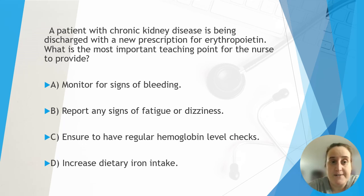So let's run through our answers. A, monitor for signs of bleeding. B, report any signs of fatigue or dizziness. C, ensure regular hemoglobin level checks. D, increase dietary iron intake.